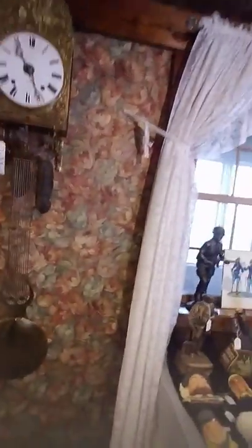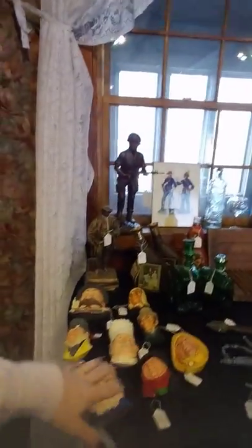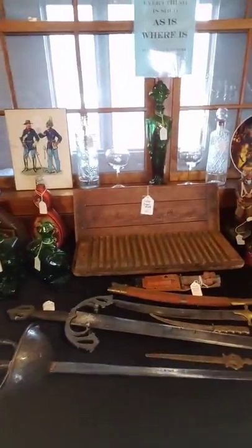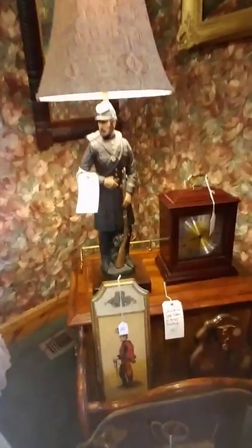So we start at the front and we'll come in through the living room. A lot of the clocks in here are from France. They're antique in working condition. We've got these cute little pirate faces, swords and liquor bottles, Royal Doulton mugs, this Civil War Union soldier lamp, Howard Miller clock, gorgeous German oil painting, antique mirror, this oak ice chest is just gorgeous inside and out. As you can see, it's well taken care of.